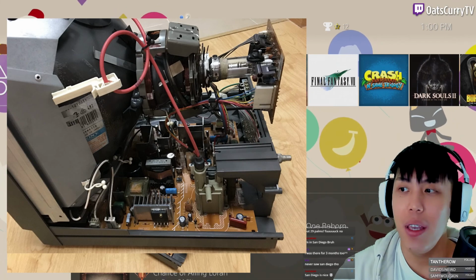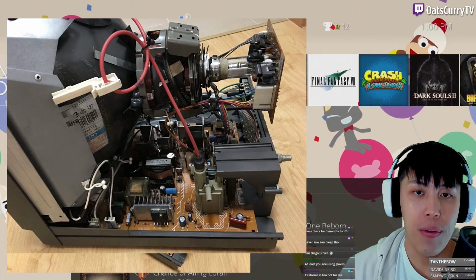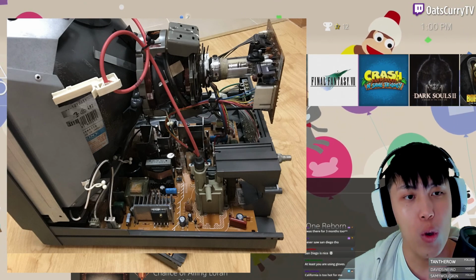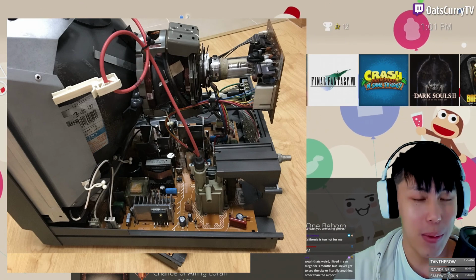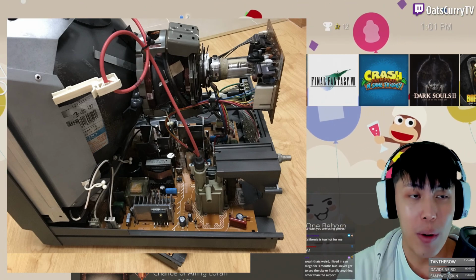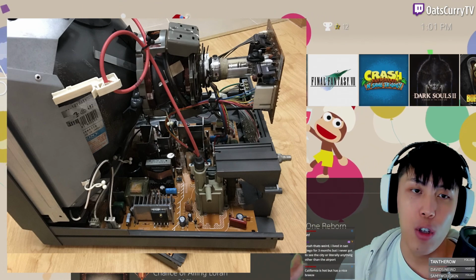The moral of the story is, if you are going to clean a CRT television, make sure you do it with help. Probably get a professional to do it for you, or if you're going to do it yourself, make sure you're well prepared with rubber gloves because they don't conduct electricity, a grounding bracelet, and at least someone around the vicinity to be on standby if it goes south.